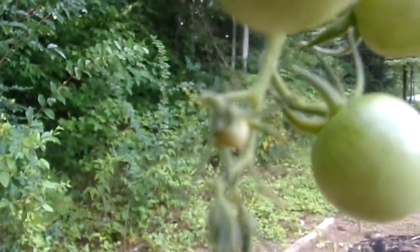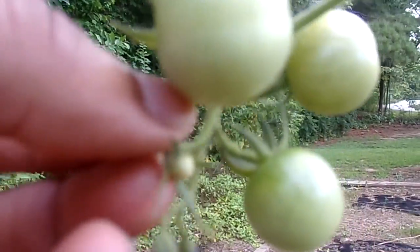And what that does, it pollinates the flower inside, because if you didn't know, tomato plants have both female and male reproductive organs, the stamen and the pistil. So when you shake the flower, the pollen falls from the male part onto the female part inside of the flower, and that's how we get tomatoes. And then once the pollen falls onto the pistil, which is the female part, you get a tomato. And when it starts to grow, it looks like this.